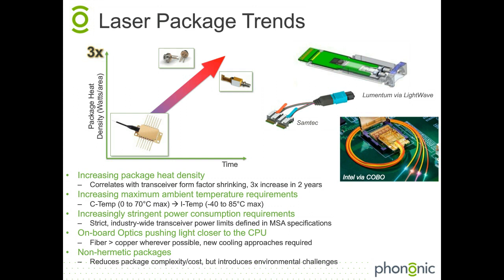Looking forward to next generation package designs, lasers, detectors, and optics built directly into the board level will replace copper lines in a number of instances, and we expect novel packaging and cooling approaches will be required here. Also, non-hermetic laser packages are expected to reduce the cost and complexity of lasers, but introduce a number of cooling challenges mainly related to condensation in humid environments.